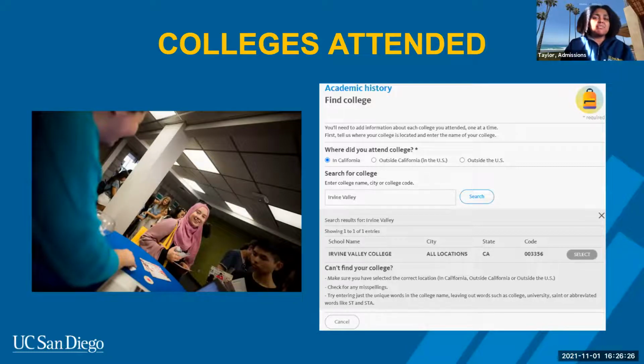We can always ask for documents, unofficial transcripts. But what we don't want to happen is for you to leave off an institution that you probably did need to report. And it might not have even been intentional. So again, make sure that you are listing every institution that you have attended.